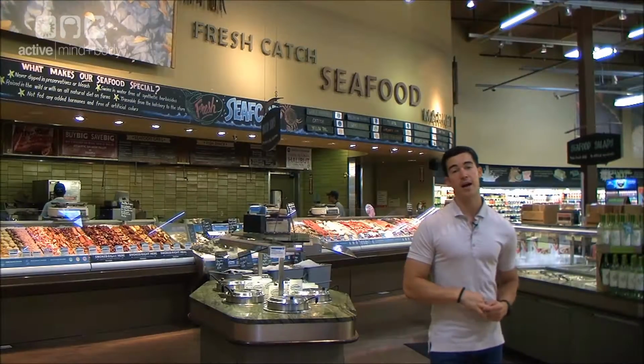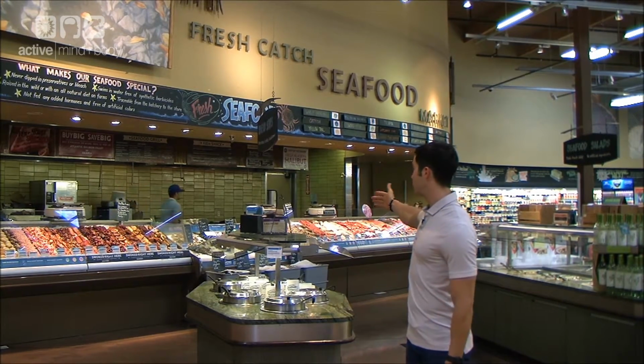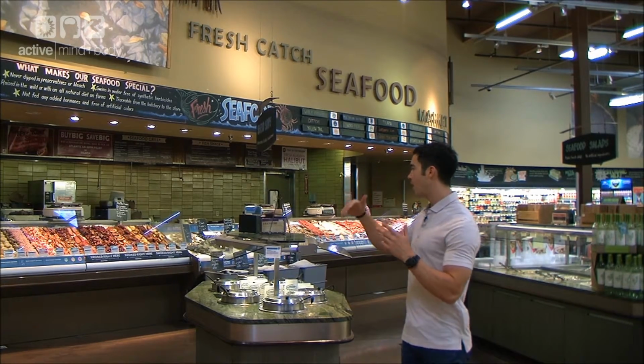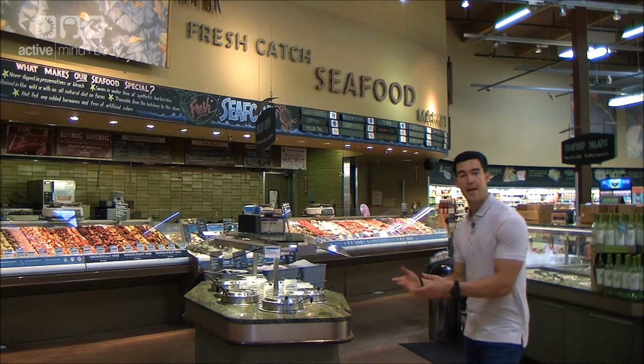One of my favorite things, if you don't like your house smelling like fish, they have a complimentary service where you can take, whether it's fresh wild salmon or it could be cod or lobster or whatever it is, and they'll actually prepare it for you. And so you can get some made ahead of time.